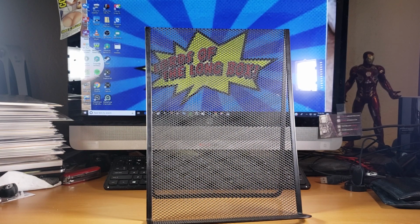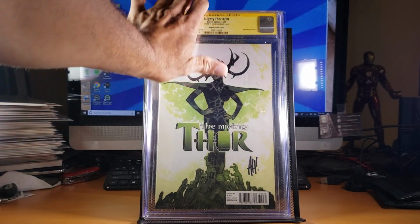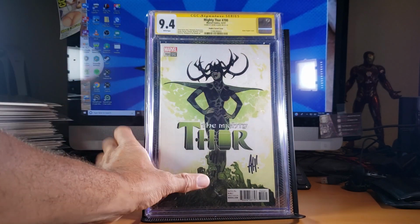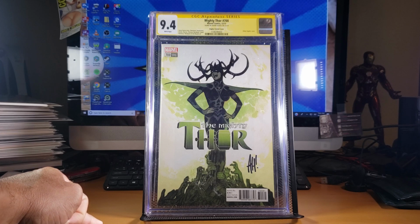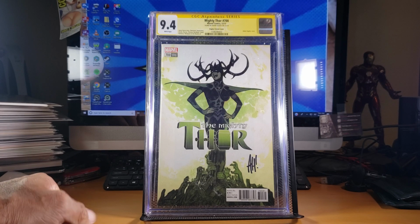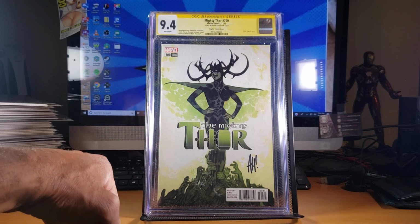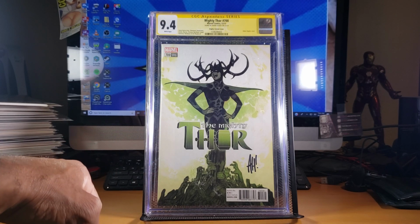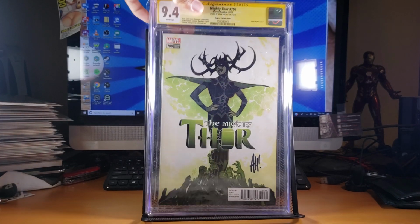I think we're getting close to getting half here, guys. Also got this one. I thought it was really a dope cover. It's the Mighty Thor 700. It's an Adam Hughes cover. I think it's like a 1 out of 100 variant, and got it signed by Adam Hughes. It's a great cover. I just love the greens and the light yellows they're using on this. It's insane. So CGC 9.4 signed by Adam Hughes.